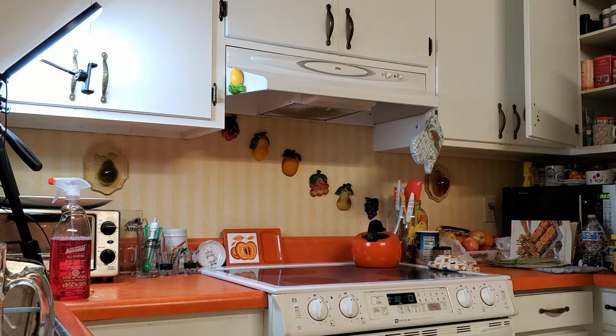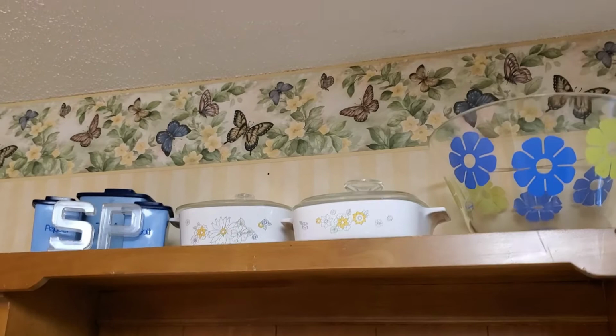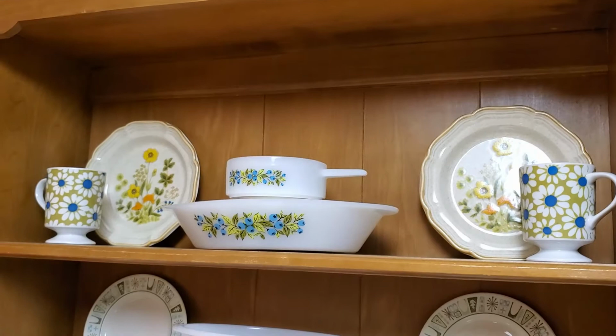2 minutes. 2 minutes. That gives me time to show my retro shelf here. Look how cute it is. Look at the salt and pepper shakers. Look at the punch bowl. All of this is retro. Your mom or your grandma may have had these items, or maybe you if you're old enough.